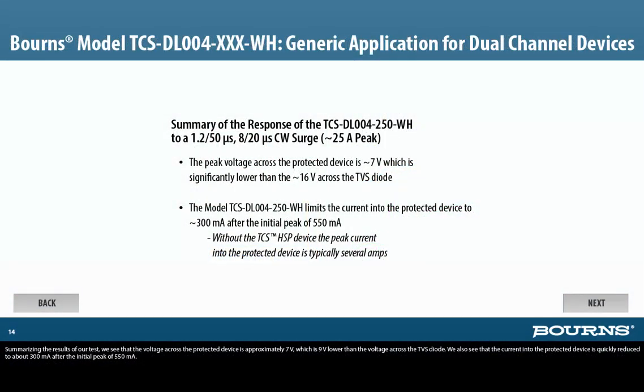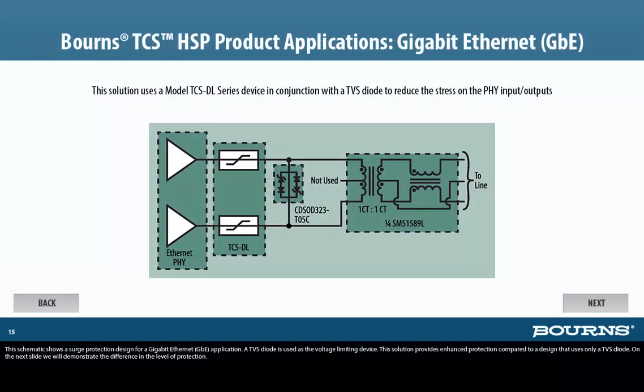Summarizing the results of our test, we see that the voltage across the protected device is approximately 7 volts, which is 9 volts lower than the voltage across the TVS diode. We also see that the current into the protected device is quickly reduced to about 300 milliamperes after the initial peak of 550 milliamperes. This schematic shows a surge protection design for Gigabit Ethernet (GBE) application.